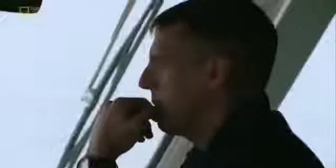Range! Range, 5,000 yards. All right, let's go. Here we go. Jets to center. We're at 32 and increasing. 33 knots and increasing. 33 and a half. 34. 36 knots and increasing.